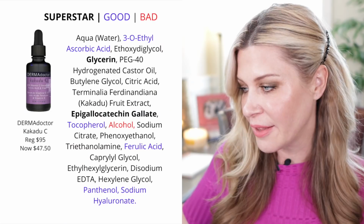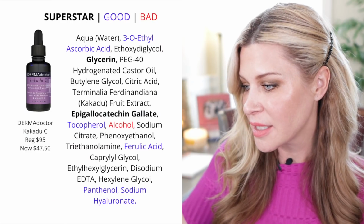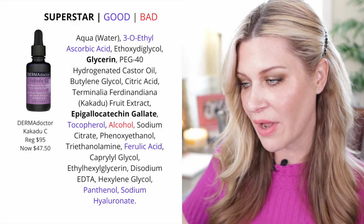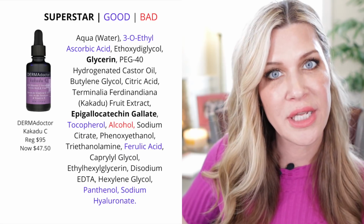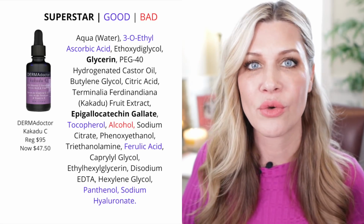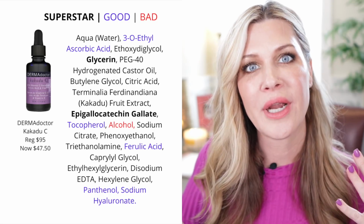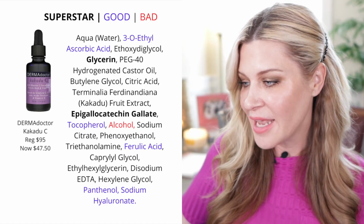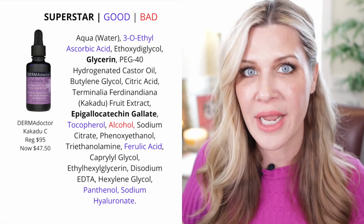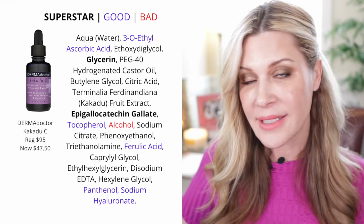Let's take a look at the ingredient deck, because it's actually really pretty good. It starts out with its vitamin C. It does have glycerin, which is a superstar ingredient. Glycerin is a humectant that is going to help retain moisture and hydrate your skin. Then we go down the list. It's got another really superstar antioxidant right in the middle, that vitamin E.